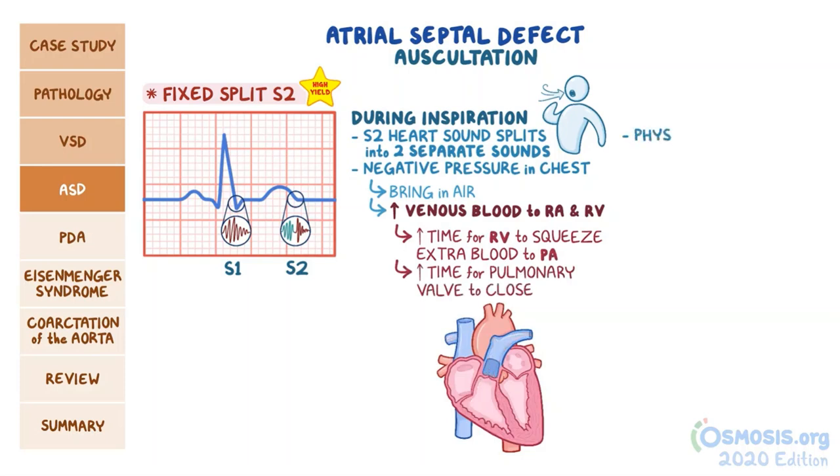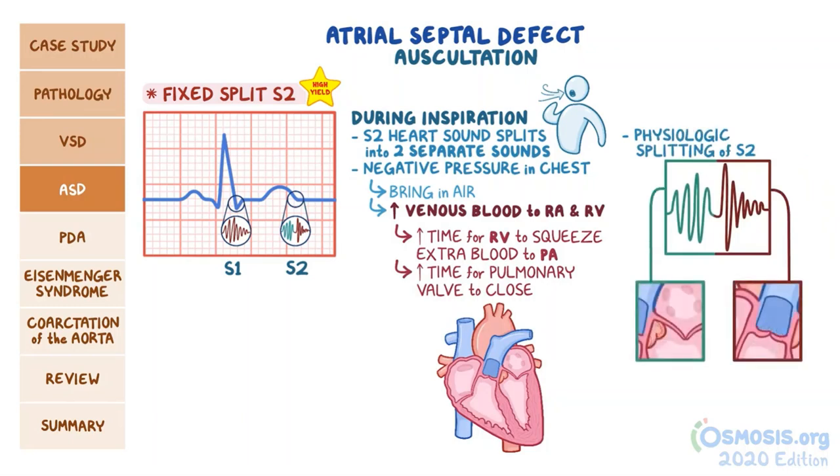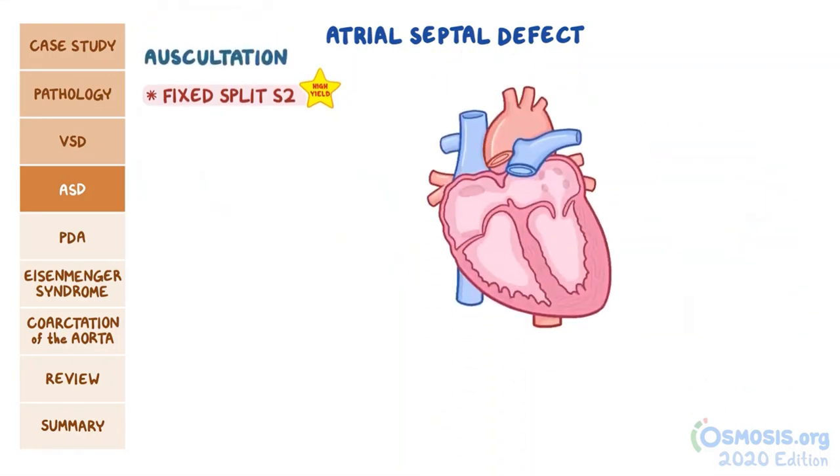This can be heard as physiological splitting of the S2 during inspiration, where the pulmonary valve closes a bit later than the aortic valve. Now, with an atrial septal defect, there's extra blood that gets shunted from the left atrium to the right atrium and right ventricle, which passes by the pulmonic valve and causes a delay in the closure of the pulmonic valve relative to the aortic valve closure, producing a split S2.